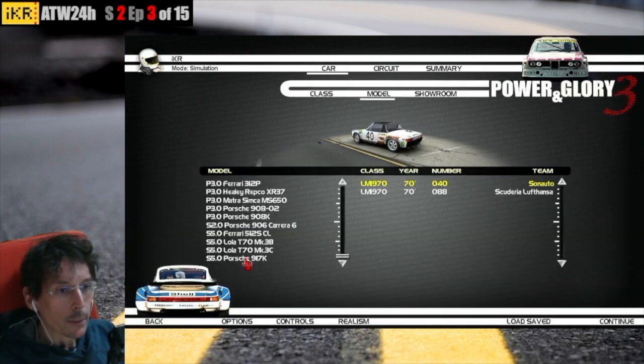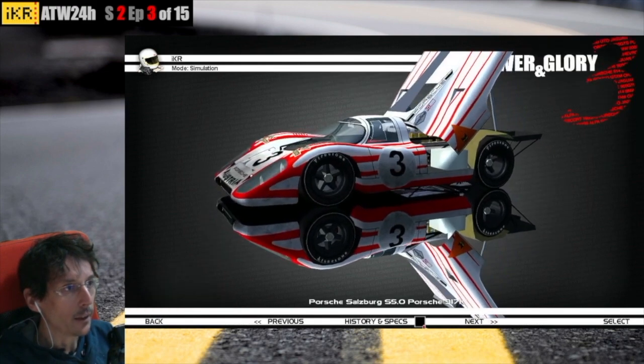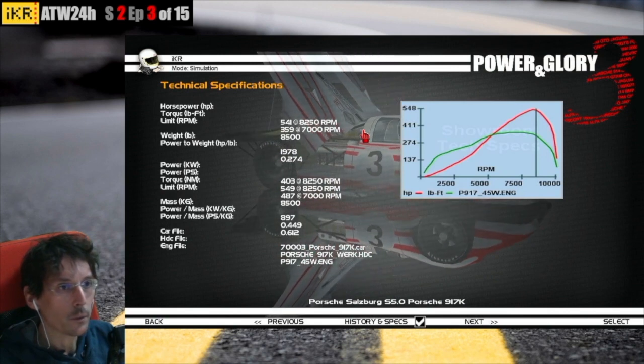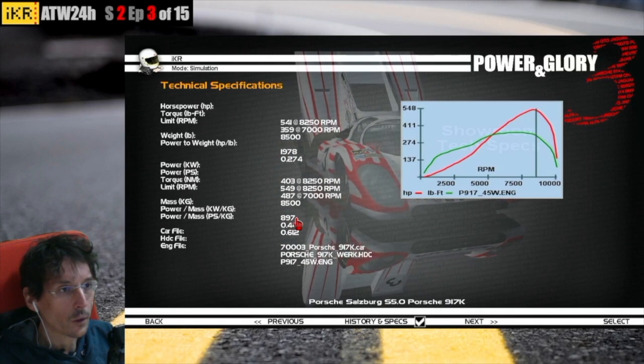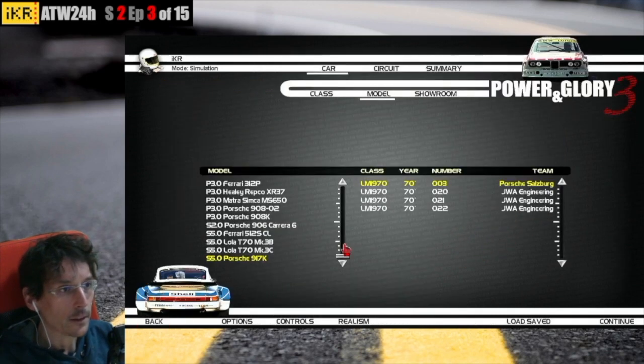Going to the prototypes category, we start from the big class, the 5 liters sports. The model is the 917K of the Porsche Salzburg Racing Team. The engine will be like the official Porsche John Wyer engineering prepared technology, 541 HP on just 900 kilograms of weight. The same car will be seen with the number 20, 21 and 22.